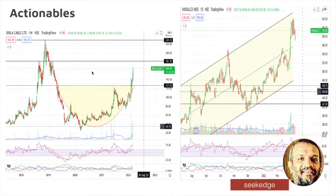The entry has to be done on a daily or even lower time frame, with high volumes, high momentum, a bullish trend, and a price pattern: a breakout from a cup and a breakout from a rounding pattern, with resistances marked at 181 and 229. Trade with your stop loss.